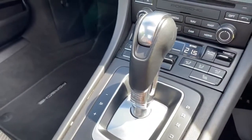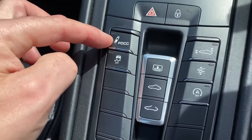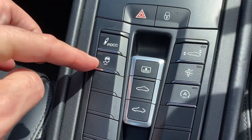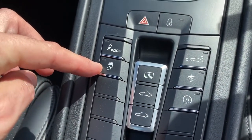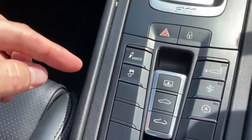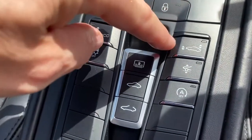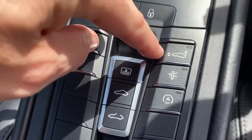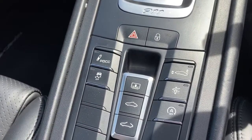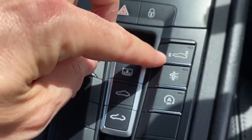You've got the PDK gear selector, and then moving down here you've got the Porsche Dynamic Chassis Control, so that's adjustable suspension, helps to keep the car flat when you're cornering. You've got traction control, you've got a four-wheel drive system which has a bias to the rear, which makes the car feel and perform like it's a rear-wheel drive car, but you can turn the traction control off if you want to. You've got the front splitter and then the rear spoiler, which are adaptive, so they will activate the faster you go, but you can override them if you want to.